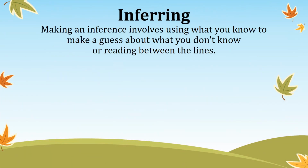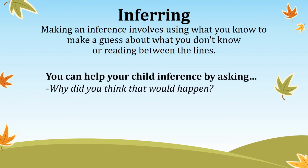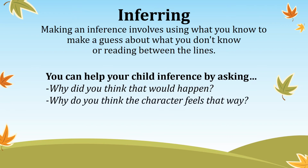Making an inference involves using what you know to make a guess about what you don't know, or reading between the lines. More than simple prediction, inferring happens when readers can take what they know and what is written in the book to read between the lines. The ability to infer helps the reader to get the why of the story and to draw conclusions. You can help your child at home use inference by asking the following questions. Why did you think that would happen? Why do you think the character feels that way? And why did the character do that?